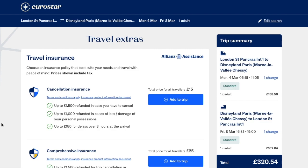I also have an annual policy that gives me a really robust repatriation allowance. I'm always quite cautious about this. I always say if you can't afford insurance, you can't afford to travel.